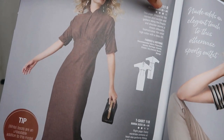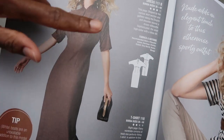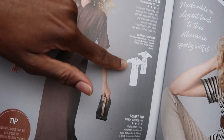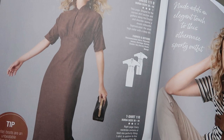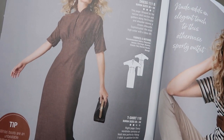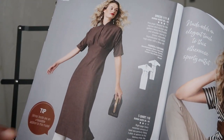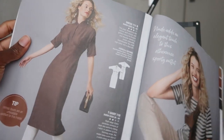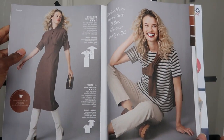And there's this interesting dress, shaped by a narrow skirt section and gathers along the empire and shoulder seams. Actually, it has grown-on sleeves, if you can tell. We don't have any satin sleeves. A dream silhouette, sophisticated, the small high collar with deep slit. It actually has interesting features. Then white boots are an unbeatable addition to this model. She looks beautiful in it. It's a beautiful dress, that's true, but it's a busy dress for me. I don't think I want to make it.